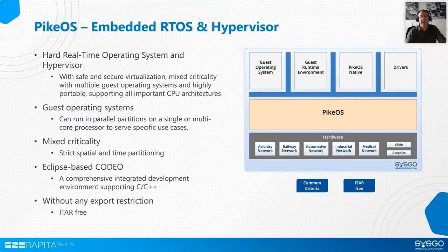So I will now talk about our real-time operating system, PikeOS. PikeOS follows the ARINC 653 standard, and the ARINC 653 standard comes up with something which is called resource and time partitioning. That means that each application is isolated from each other by strict partitioning in terms of space and time.